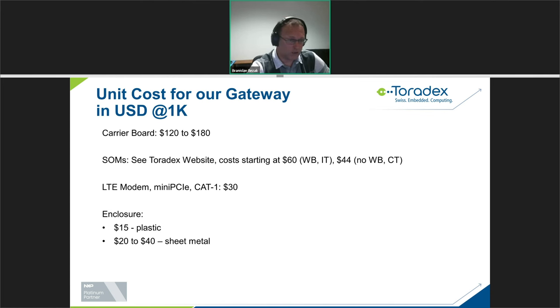You need a modem for $30, you need an enclosure. So are we meeting our $250 or €250 target? We might, but it's going to be tight.